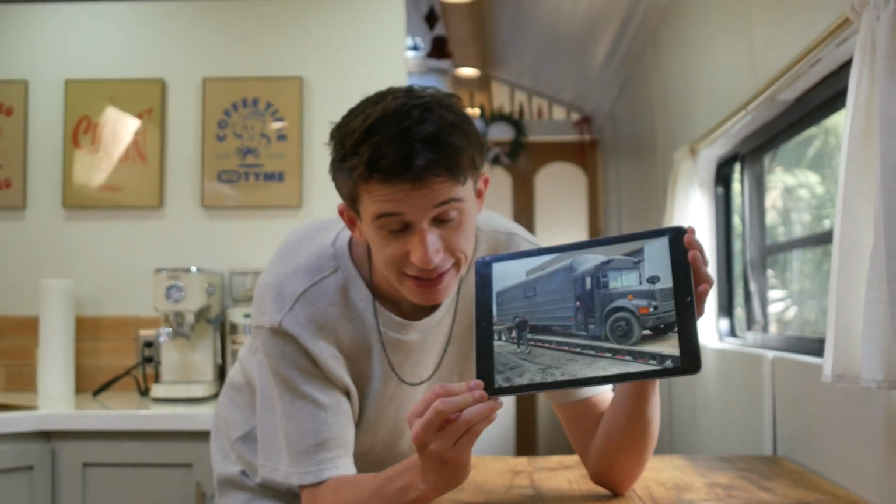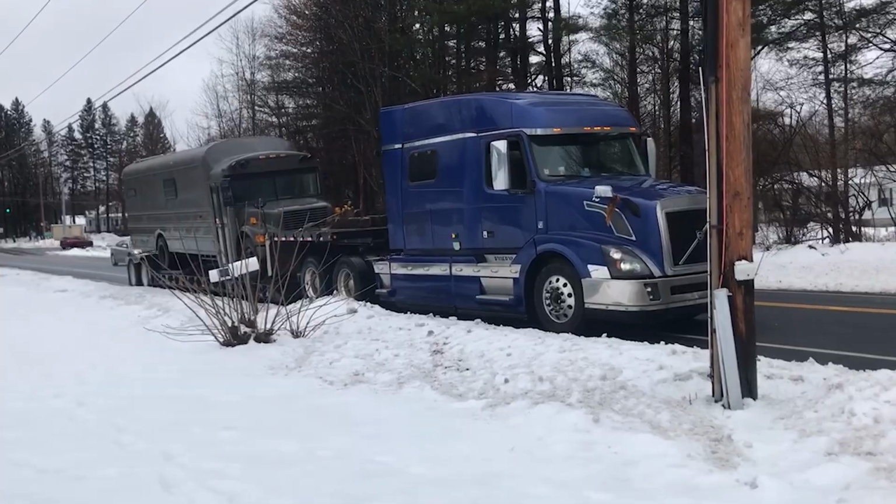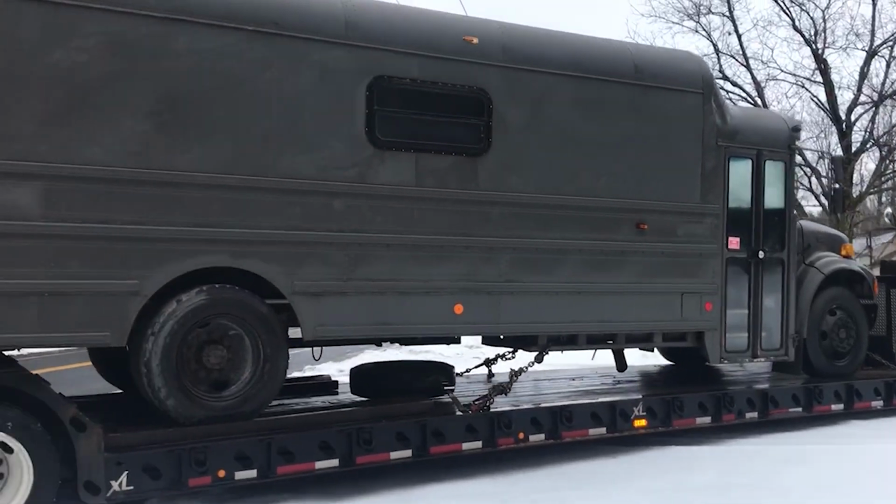So this is the bus when we first bought it. I had never driven a school bus at this point, so that part was still pretty intimidating. We had the thing shipped up from New Jersey on a flatbed, which is pretty tricky to find a truck that can ship a bus to New York.